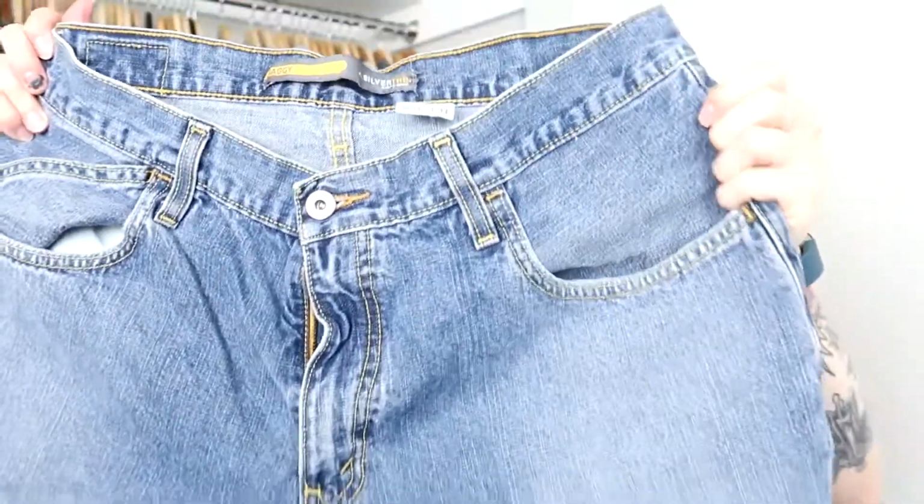So it's another pair of silver tab. These are extra baggy. And these, I believe, are a 34. So really another good size. Like I said, if I saw silver tab, I was picking it up just because I know that it does still have a really good following.